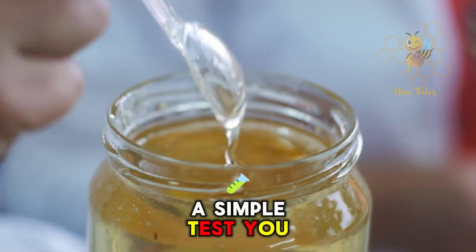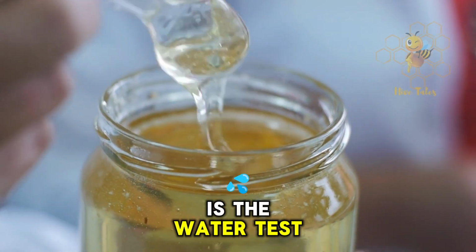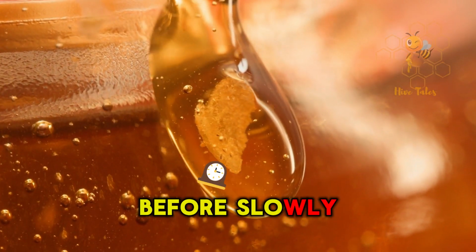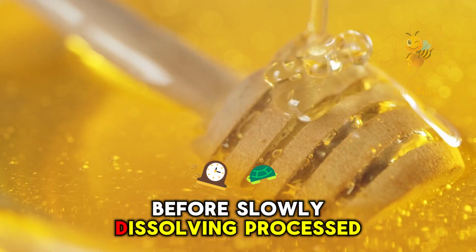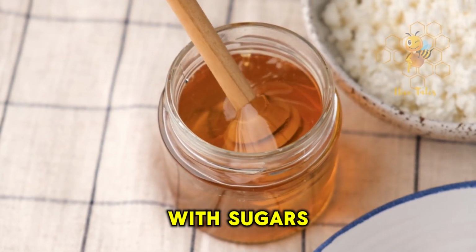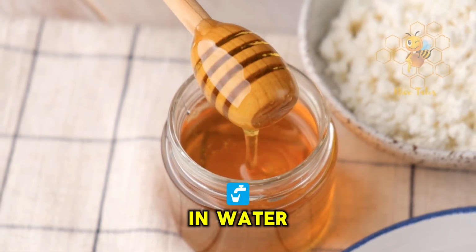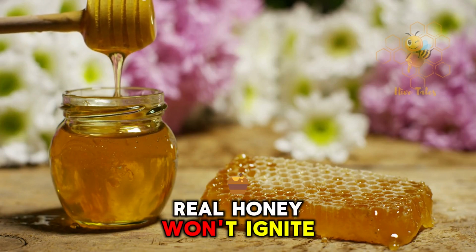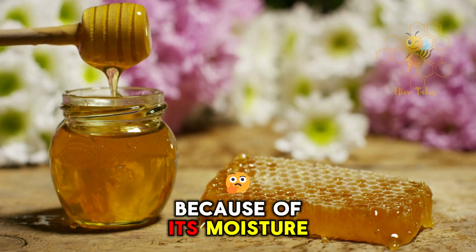This is where your detective skills should kick in. A simple test you can do at home is the water test. Real raw honey will settle at the bottom of a glass of water before slowly dissolving. Processed honey dissolves quickly because it's often mixed with sugars that break down easily in water. Another way to test is by using a match. Real honey won't ignite easily because of its moisture content.